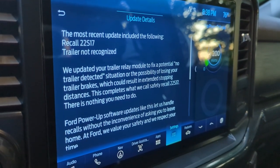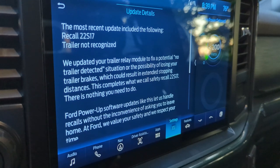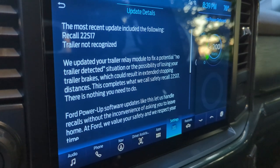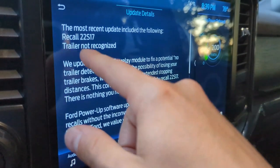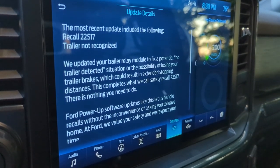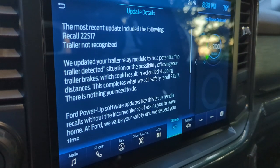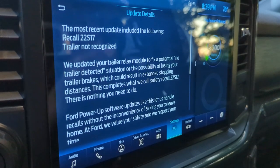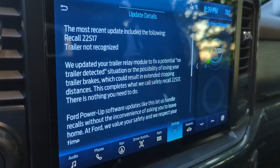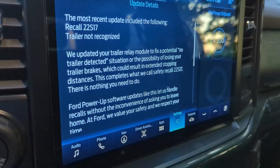Very interesting, because if I looked up my VIN number before, even though I had the recall done at the dealer, I was not getting the message saying that the recall had been done. It was still showing that this recall, 22S17, was still outstanding. So I wonder if after doing that update at the dealer, maybe this update was also required. Very strange. I was surprised to see that. So it did update successfully, and I'm not sure how long it took. I wasn't really paying attention, but it seemed like about 8 minutes.